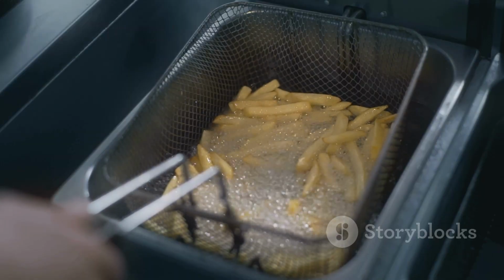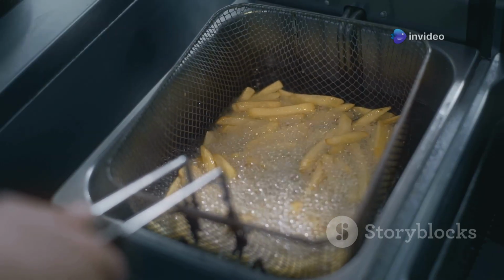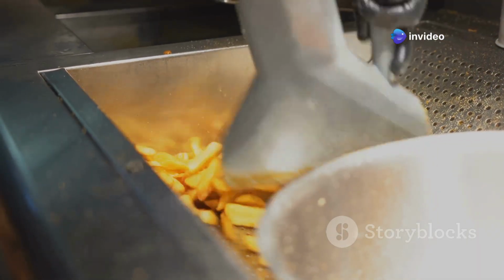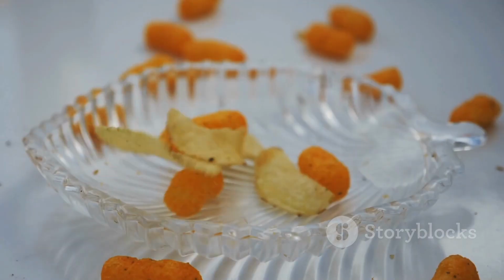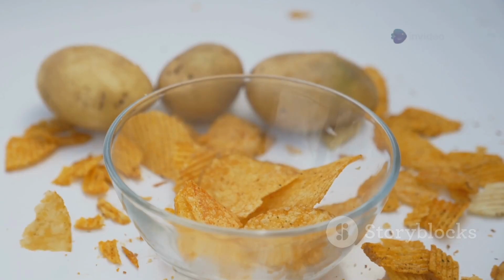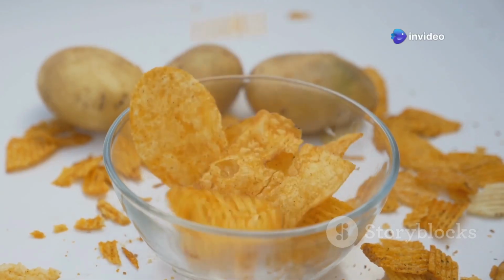The shaped chips then take a quick hot bath in bubbling vegetable oil. They are fried for just a few seconds, a precisely timed dip that makes them golden brown and crispy. As they emerge from the fryer, they are still glistening with hot oil. They are then gently tumbled while a fine mist of seasoning is sprayed over them.